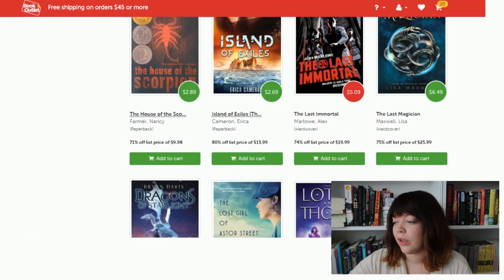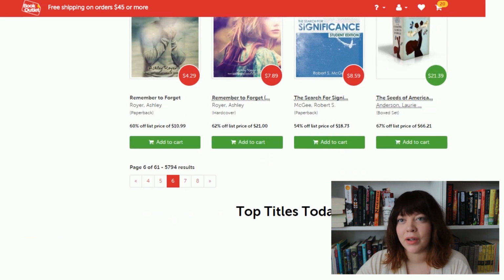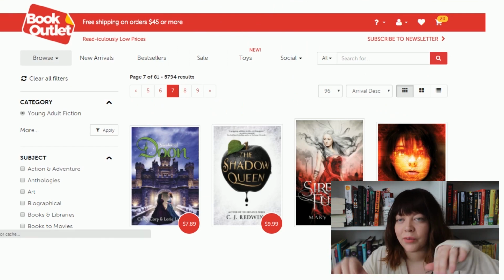I'm specifically scrolling YA and thrillers because those are most likely to be my favorites anyway. And then I'm buying covers that are similar. So I'm in the same genre, similar covers. Let's see how it goes.